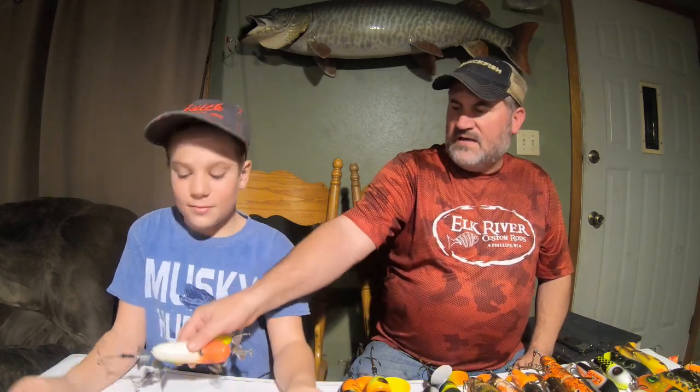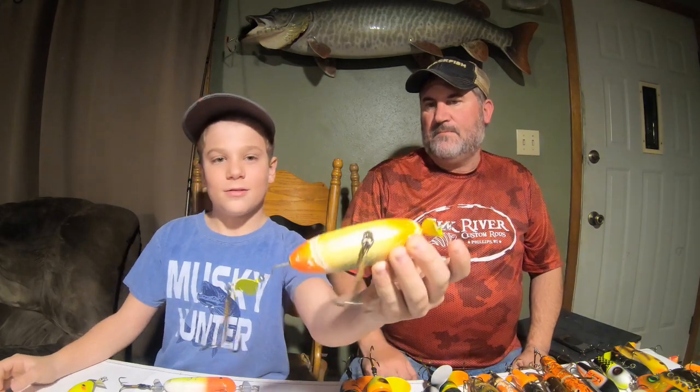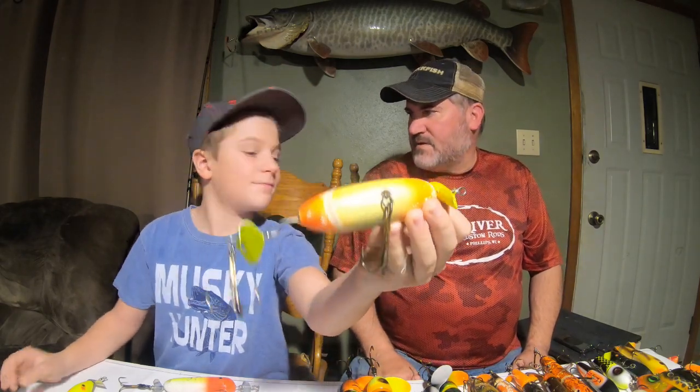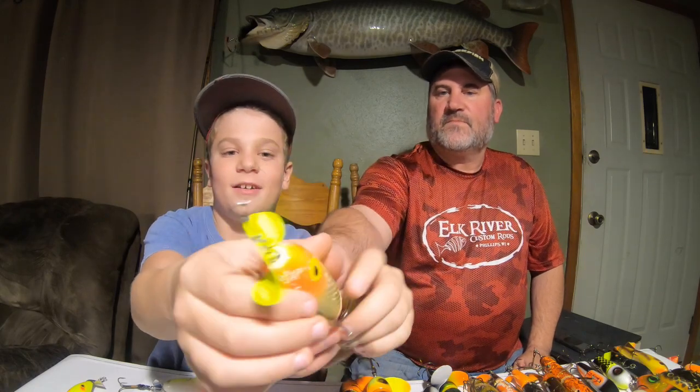Let's get going on toppers. This is a bait that not a lot of people throw, and I know that from my guiding customers that get in my boat and I look at their bait box and hardly any of them have one. I'll hand them a topper and they'll look at me and go, why do I want to throw a topper? I said, because they catch big, big fish.